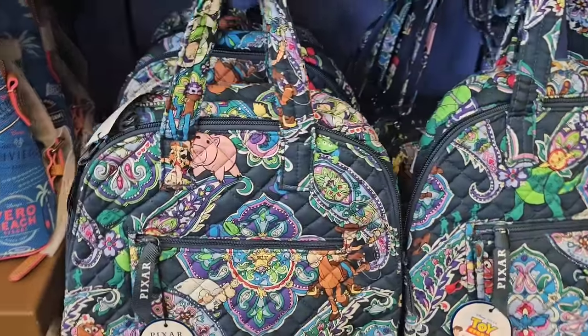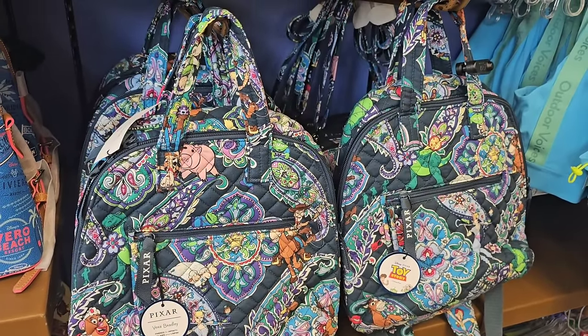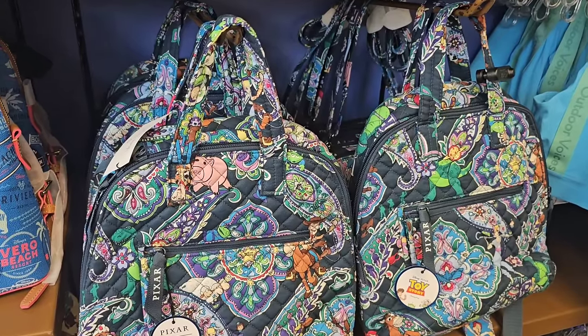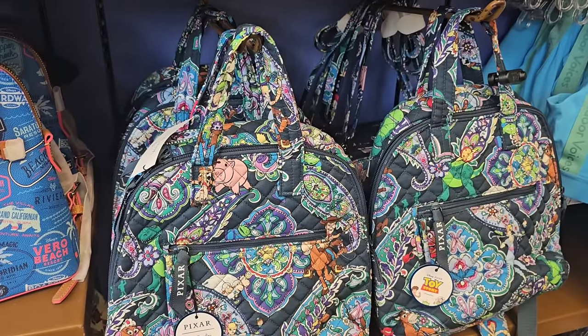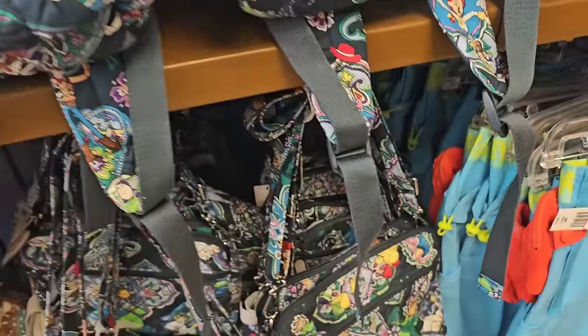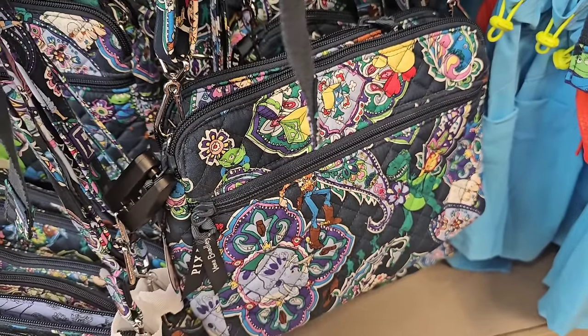There were a couple of other things that arrived this week as well. They had the smaller type backpack for $49.99. Now, International Drive had the full size available for $100. They also had the tote at International for $84.99. Also, they had the triple zip compartment crossbody for $49.99.